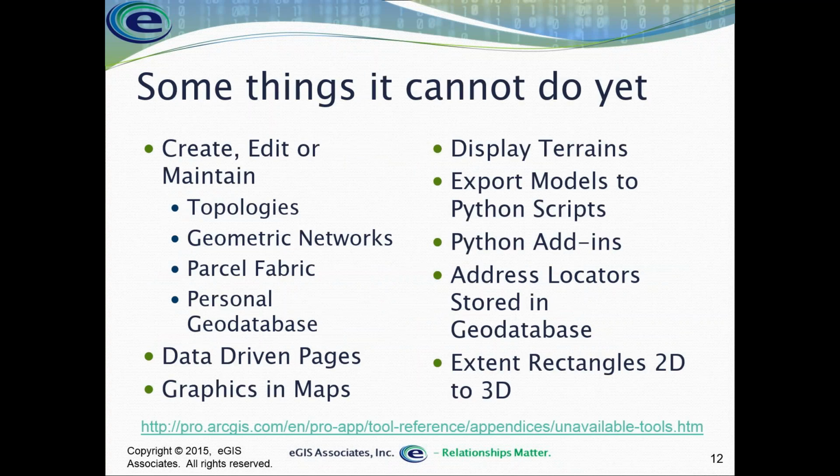Good question on that. Now, there are some things, like I said, because ArcGIS Pro is still very much a new application. Esri has not had a chance to put everything into it that it will eventually have. So, for example, right now with creating or maintaining data, it doesn't work with topologies. So you can't create, maintain, or validate topologies. You can't do that yet. And the same goes for geometric networks, okay? Because parcel fabrics are built on topologies and networks, that doesn't work either. So you can't do that.